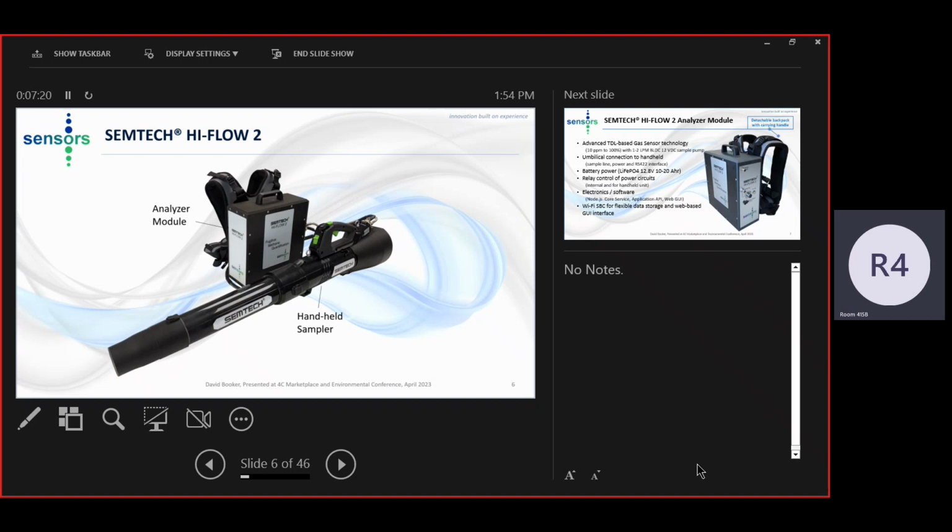And actually, following this presentation, Sean's giving a presentation, what booth, Sean? 410, actually, right? And Sean's going to show a lot of application shots of using this device, and you might find that interesting as well. So this is going to draw the sample, measure the flow rate, and we're going to transport the diluted sample from there over to the analyzer.